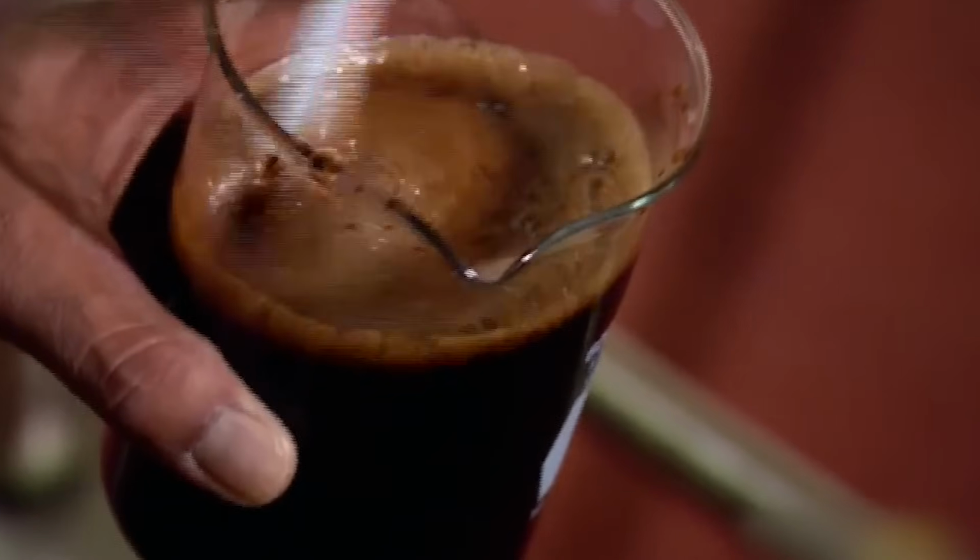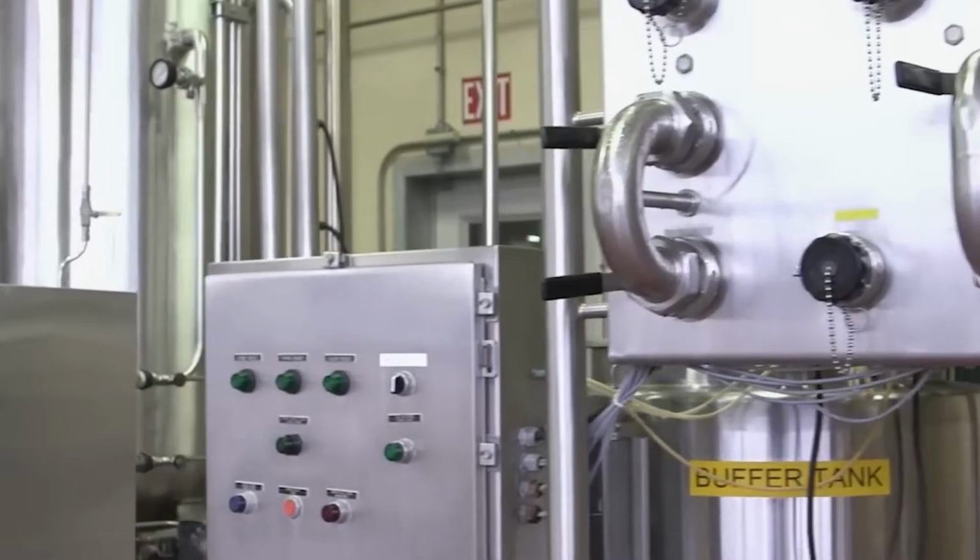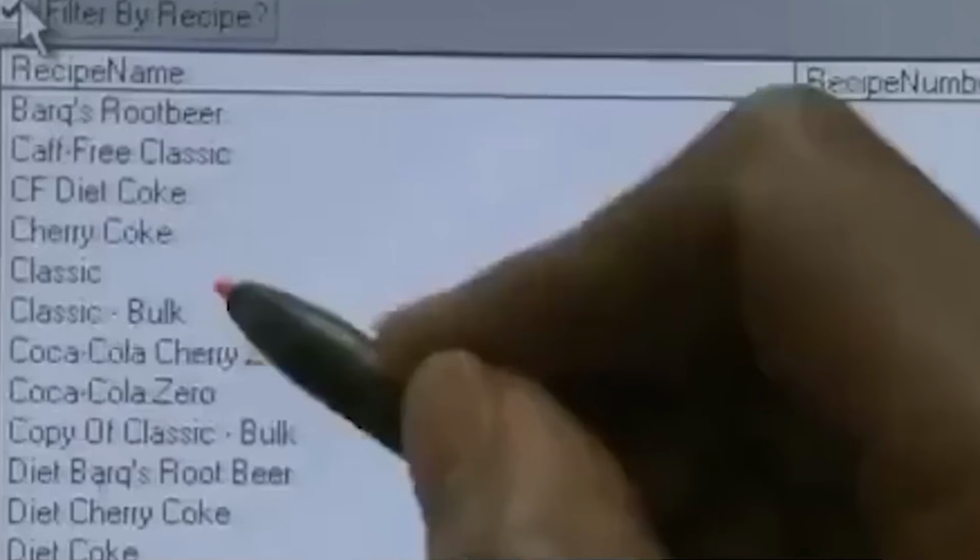The next step is adding the flavoring. This blend of herbs, spices, oils, and extracts is what gives Coca-Cola its unique taste that is so beloved around the world.